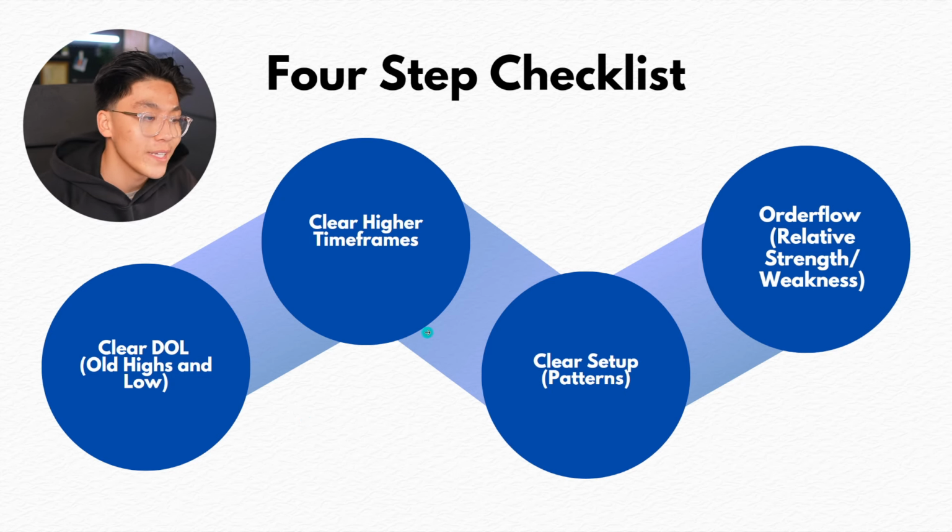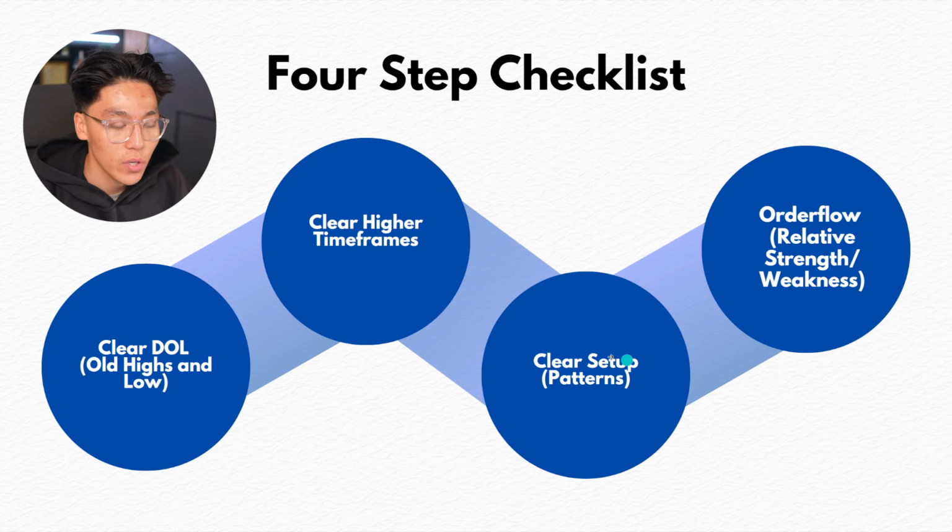Another thing I like to look for is clear higher time frames. When you have higher time frames being daily time frame, 4 hour time frame. When those time frames are setting up nicely and they're consolidating, right? You can expect a big move to happen when you have consolidation on those higher time frames. And I also like to look for a clear setup. So a clear setup on those higher time frames can be a downtrend break. It'd be a break and retest. It can be a cup and handle, right? I want to see a clear setup, right? A clear pattern in combination with a clear draw on liquidity and clear higher time frames.